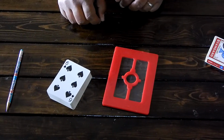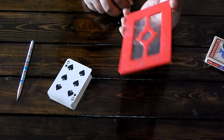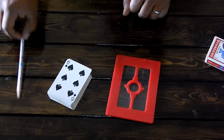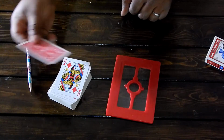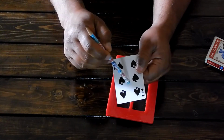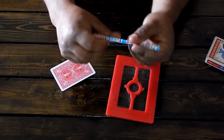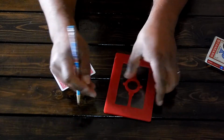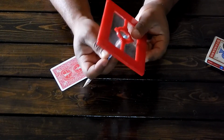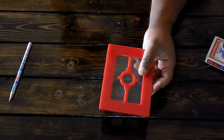All right, magic trick. Here I have three items, a pencil, cards, and this little plastic with a window in there. Take any card, I'm gonna take the first one. See, there's no hole right there. It's not a gimmick. This is also not a gimmick. And here, there's no way I could put my pencil through it.